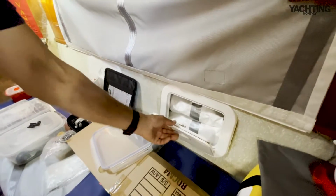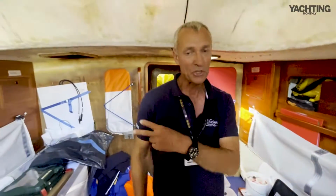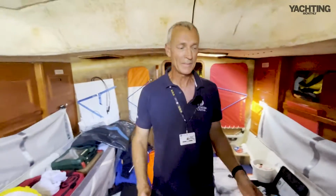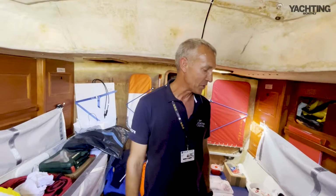That's porridge, I can tell you. There's another one here, and there's another 2 over on the port side. The ones on the port side have got the muesli in. Those are my 2 choices of breakfast that I like. It's usually muesli when it's warm and porridge when it's cold. So I've got 50-50 in muesli and porridge.